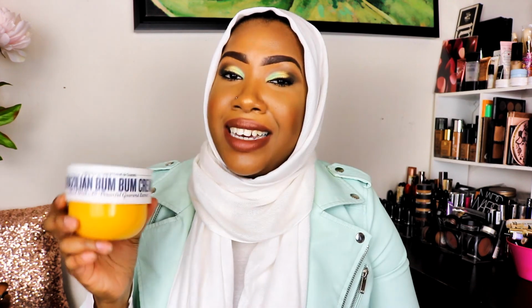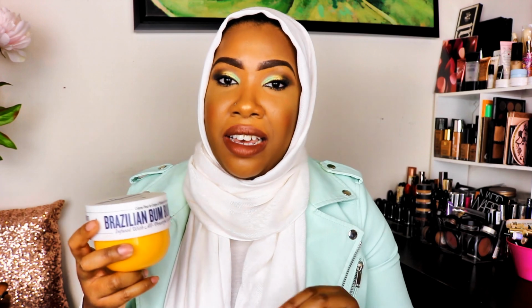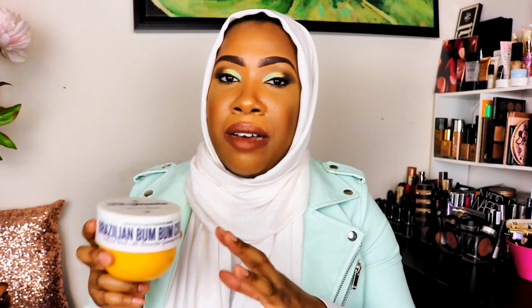I have been using this not necessarily just on my bum bum, but also on areas that need a little bit more firming, since it claims to firm. I can say that it does have a tightening effect. It's definitely not a magician type of product where you're going to lose weight by rubbing this on your thighs or something like that, but it just makes everything a little bit tighter, if that makes sense.